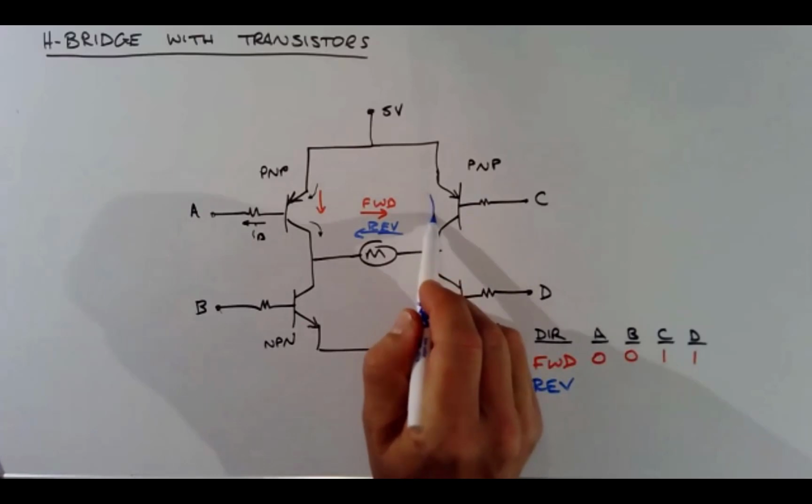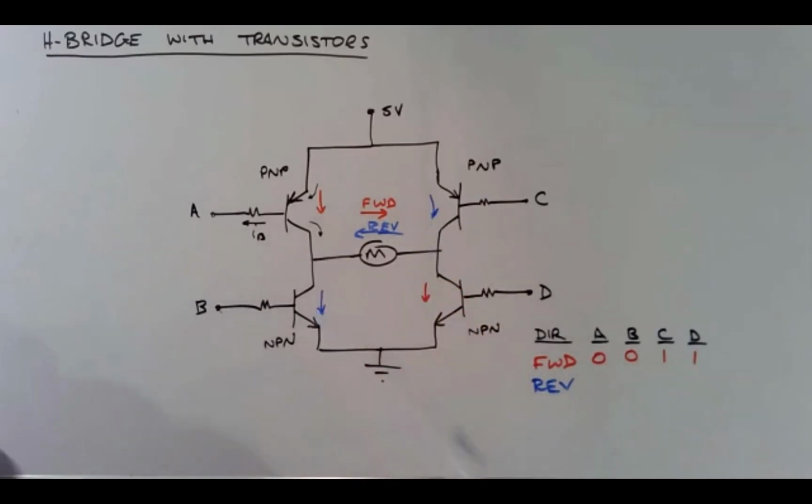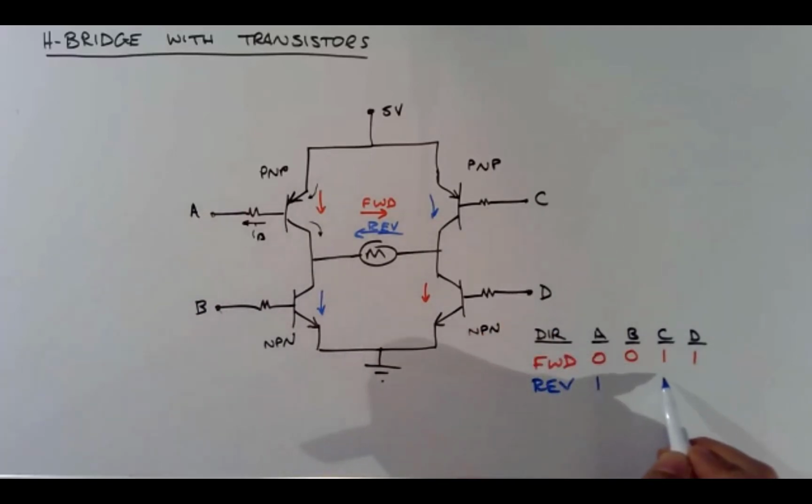I want current flowing through transistor C and transistor B. And really all I have to do is reverse these states. So A would be shut off, which is a 1, right? C would be on, which is a 0. B would be on, which is a 1. D would be off, which is a 0, okay? So it makes sense. You just reverse the states of the transistors and it should do the opposite thing.